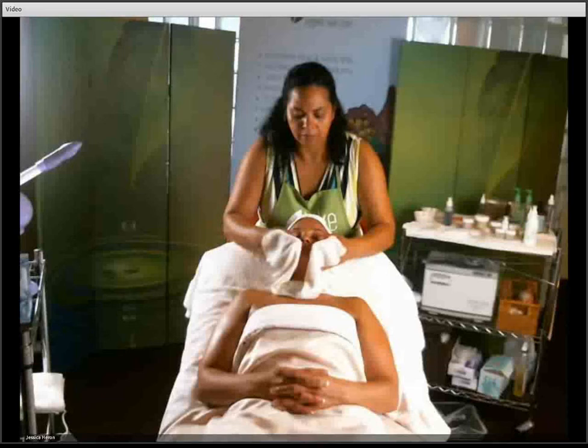Now, if you're going to do extractions on your client, now would be the time to get prepped to do so, and you'll proceed with extractions. Finish with high frequency, and you can use one of our serums under the high frequency. I would recommend the Herb Infusion Serum. And then after the extractions, proceed with the best mask for the client. Now, in this particular facial, we're going to be doing the rose hip gel mask.